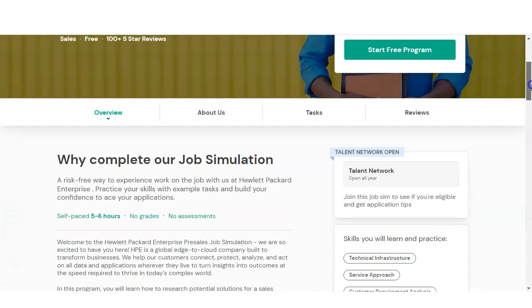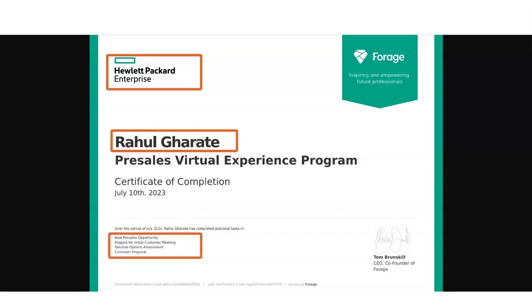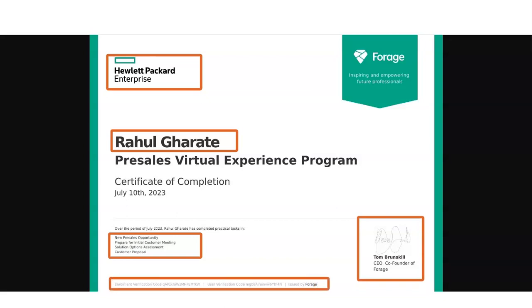So friend, once you have done all these things, you will get this type of certificate. If you are talking about the certificate, on the top of the certificate you will get the logo of the HPE company. Then your name will be given. Then the course topic, and what types of tasks you have completed in this program will also be mentioned here. And friend, it is an authorized certificate. If anyone wants to verify your certificate, they can verify it easily. At the bottom of the certificate, you can see a logo link is given, and anyone can verify your certificate using that link.